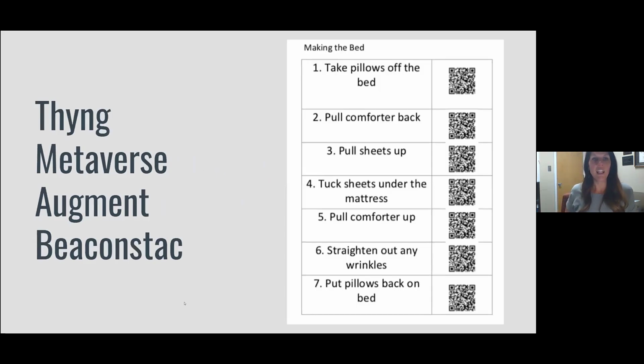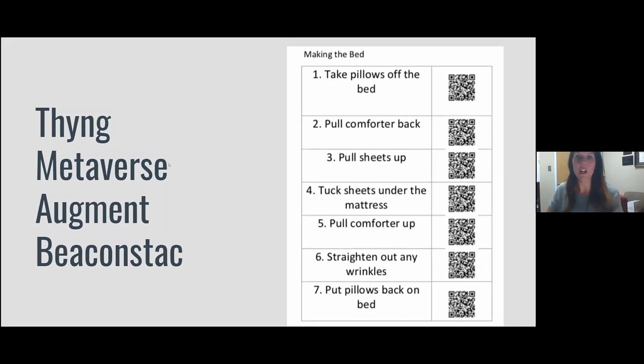All right, so Thyng, Metaverse, Augment, Beaconstac, these are all different examples of augmented reality applications that are free, that you can play with so that you can find what works for you in whatever skill or activity you're wanting to teach. Again, the app that was used in the study and in the videos was ideal because you could upload videos however long you needed to, but with some of these, there is a time limit on the videos that you're trying to upload. So take that into consideration. Some alternatives to using video modeling.